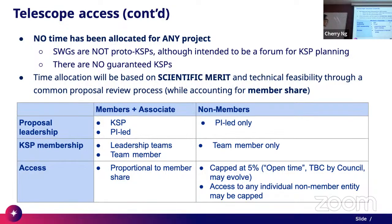So here is a summary table of what we can do as member versus non-member. For example, proposal leadership. This is the leadership team of 10 people that we talked about. As member countries, we can do both: you can be a leader in KSP, and you can be a leader in PI-led projects. But non-members can only lead PI-led projects. KSP membership: member countries can be in the leadership team or just be a member, so it can be anything, but non-members can only be team members.